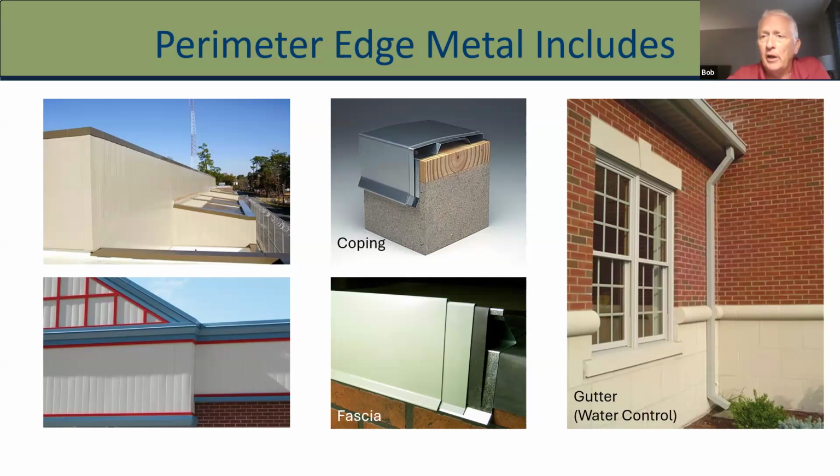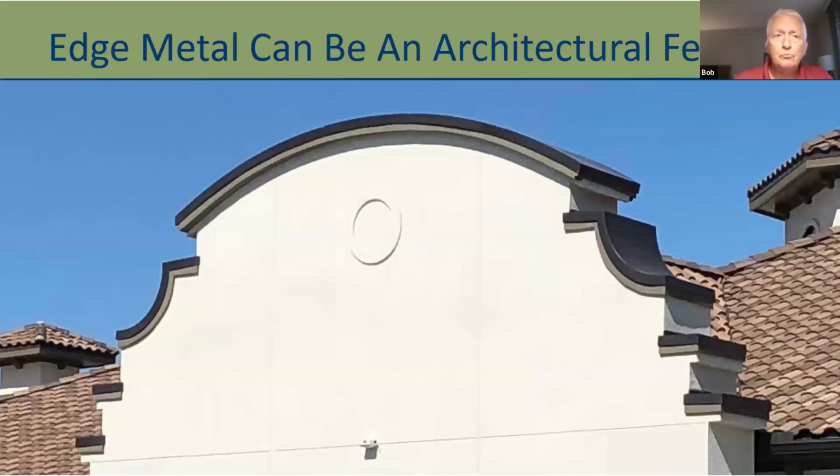And then finally, gutter. I talk about water control being gutters, downspouts, scuppers, collector boxes. Really in this presentation, because we're talking about the perimeter of the roof, I'm going to focus on the gutter itself. So your perimeter edge metal can be an architectural feature on your building.